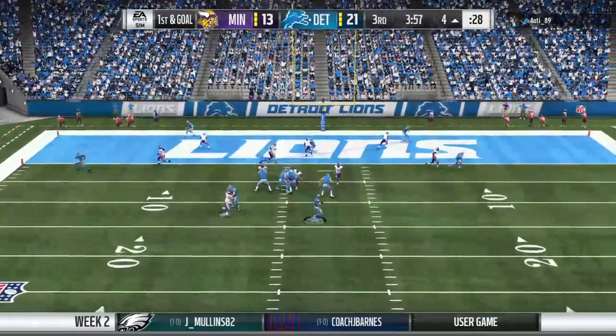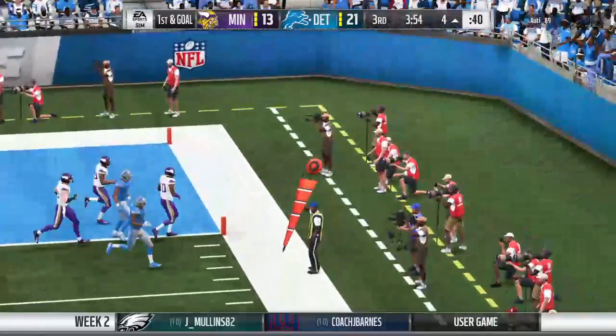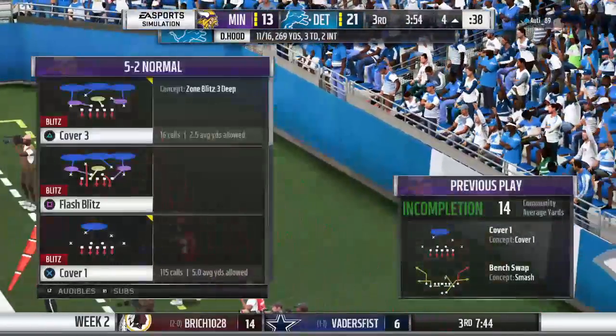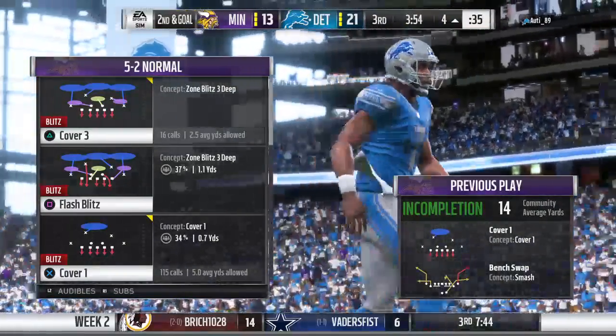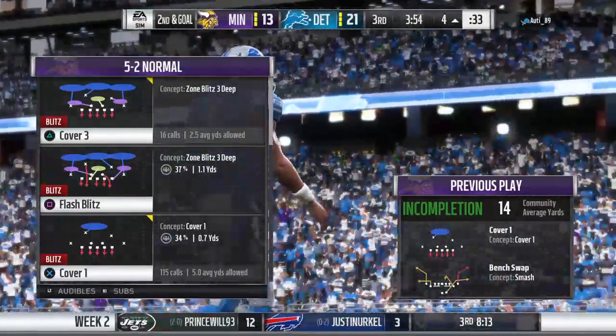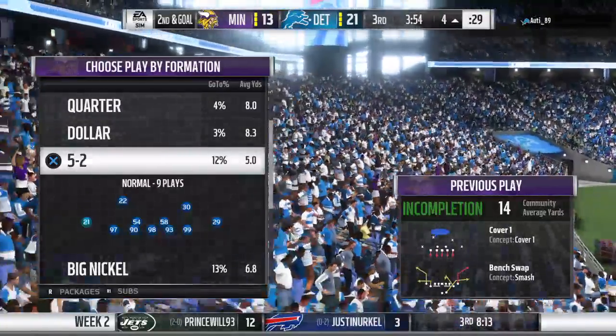From the gun, Hood eluding the pressure right. And he'll just throw this one over in the way of the security crew. Incomplete here. What's the old adage? Be quick, but don't hurry. Well, that went right out the window there. He was hurried, harassed. That ball had to be gotten rid of, otherwise he was going to get sacked.